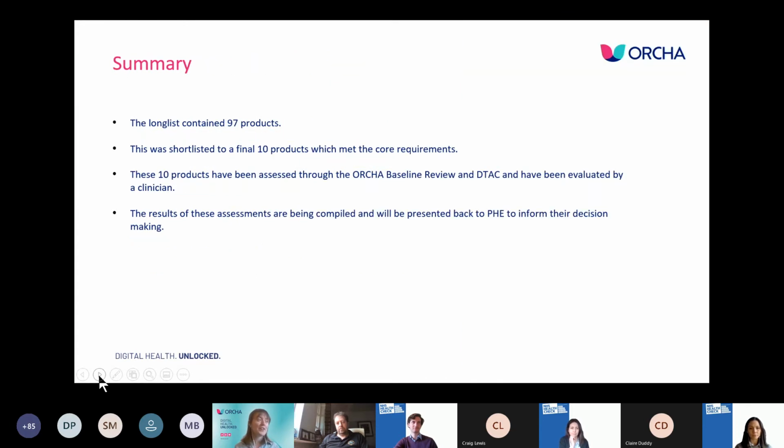So just to summarize, our initial long list contained 97 products, which we sieved through to try and find ones which met all the core requirements, which, as Tim said, was shortlisted down to 10 final products. These products have all been assessed through the ORCA baseline review, the DTAC, and been evaluated by a clinician. And the results of these assessments are currently still being put together and will be presented back to PHE to inform on their decision making.